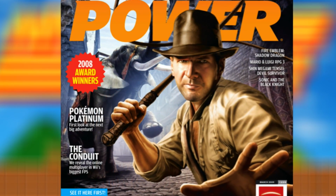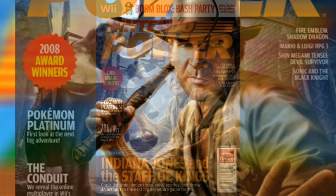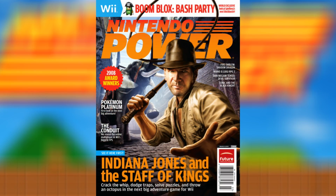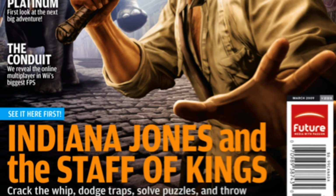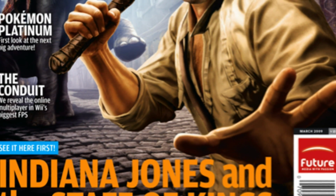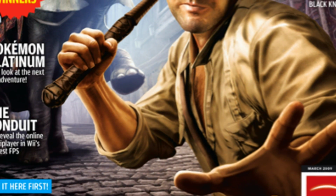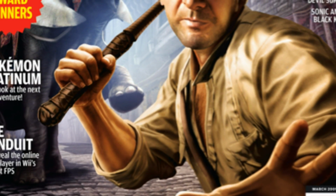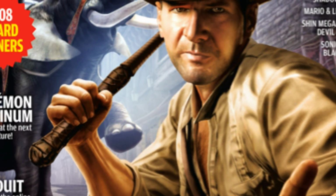Indiana Jones and the Staff of Kings was actually a super decent Wii game. It wasn't great or anything, but it was pretty fun. It made good use of the Wiimote, and it's about a 6-hour game, but you can pick it up for so cheap nowadays, it doesn't really matter. And I just really like this cover. It drew you in. It said, oh, okay, Indiana Jones is back. What is he doing? This is a cool looking issue. So I really enjoyed this issue. Yeah, really good cover art. And I just love the attention to detail on Indiana Jones and all the background stuff itself. It really draws you in.